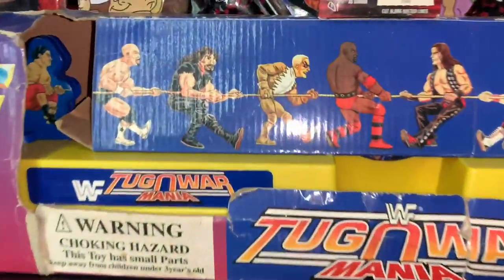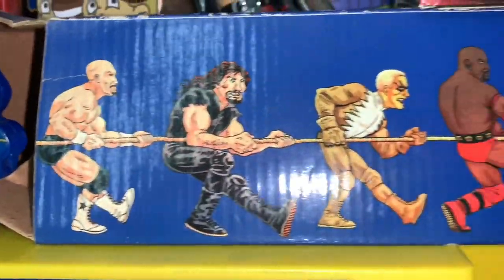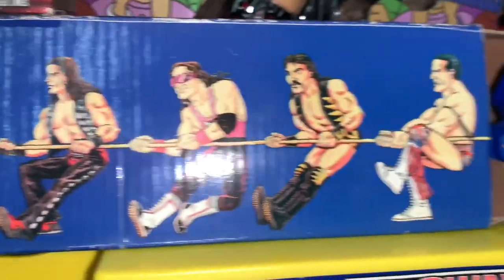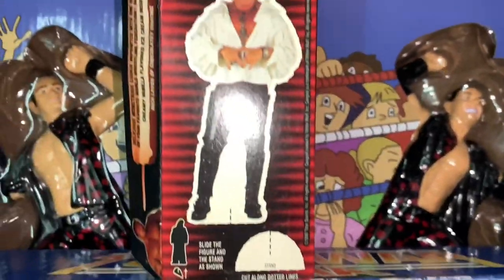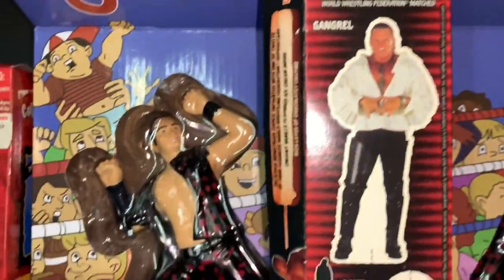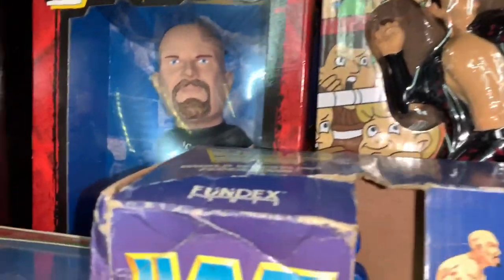This shelf's a little random, but it has the super rare WWF Tug of War game that I eventually want to replace with a mint and sealed box one, but they're super rare to come by. It also has the Sting, Undertaker, and Austin Big Head figures, a WWF Superstar Bar box, the LJN Rubber Bucks, and a random Stone Cold Steve Austin car.